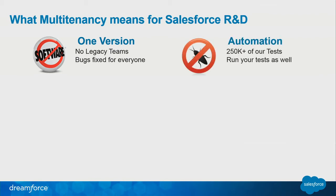It also means that we have to maintain a higher level of standard of our quality than any other provider probably out there, because we have to maintain all of our API versions going back in history, and it means that we have to make sure that when we release on our schedule, we don't change what you're doing. We need our releases that we perform 3 times a year to be seamless. And so in order to do that, we run 250,000 plus, it's actually 310,000 plus tests every time anybody checks in.